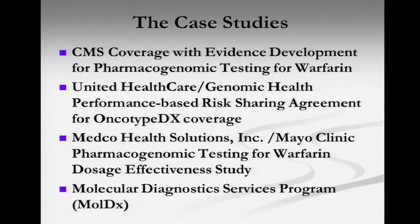So to address this, they started this program where if you want to be reimbursed for a particular test, you have to let Palmetto know exactly what it is that you're doing, what the analytical validity is, what the clinical validity is, what the clinical utility is, and then they make a decision as to whether they think it's reasonable and necessary for the Medicare population that they are responsible for.